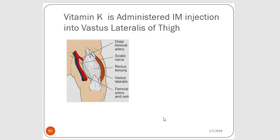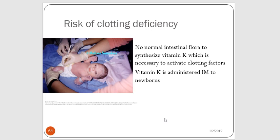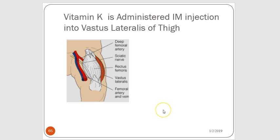Newborn babies get an IM injection of vitamin K because their bowel is sterile and they don't have intestinal flora to synthesize or develop clotting factors. When they start taking in oral feedings and developing bacteria in the gut, in about 5 to 10 to 12 days, they develop enough bacteria to make clotting factors. But in that short period of time, they're at increased risk for bleeding. So we will give them a one-time IM injection, and it goes into the vastus lateralis muscle of the baby's leg.